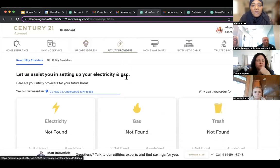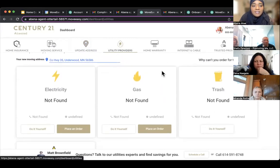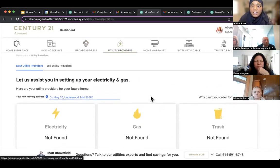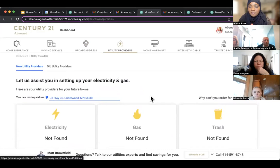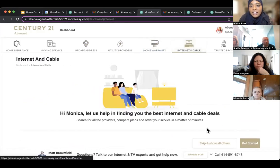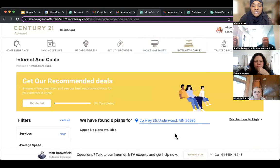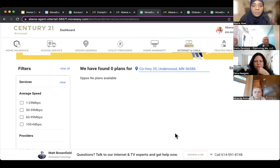They can set up all of the utilities. They can see what's available. If anything is not available, what would happen is if they click any of these and something is not available, it automatically sends it to our research team, and then they put in all of the information for the client. Home warranty, they can take a look at that. Their internet and cable providers are going to be available. Skip and show all offers. They can go through and put all their information or just see all the offers that are available.